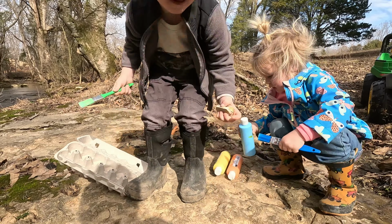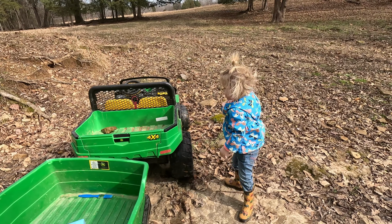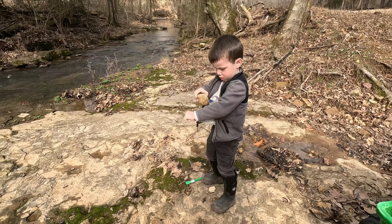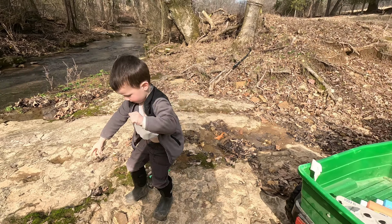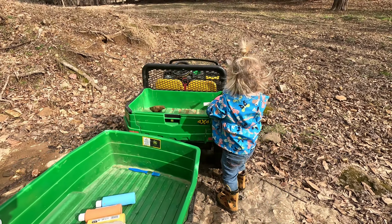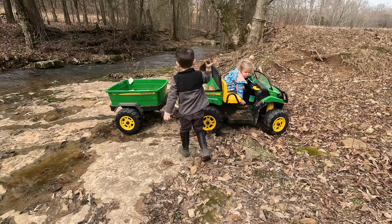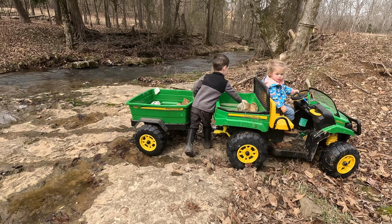Found one already. Very cool. Let's paint. Get some more. You want me to hold your paintbrush? That's a smart way. Whoa, look how big your rock is. Look at this flat one. Mama, take one in here. That's not one in here. All right, get a couple more.